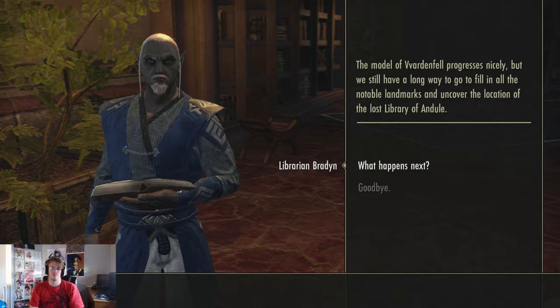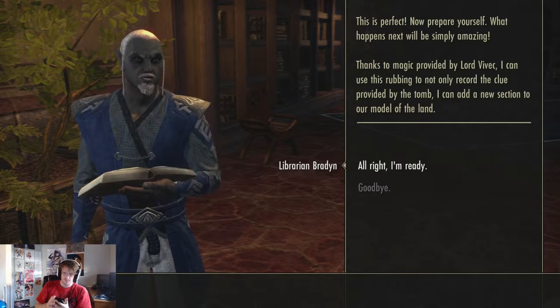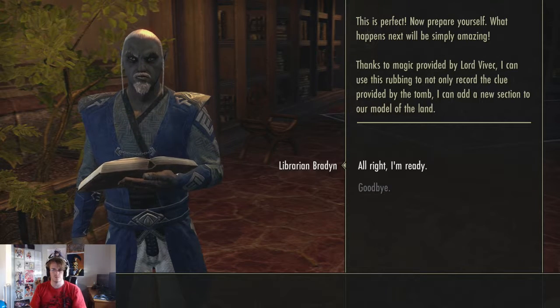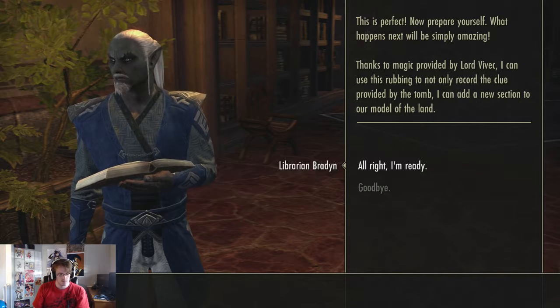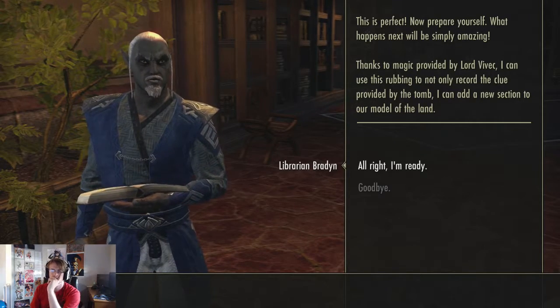There we go. This is perfect. Now, prepare yourself. What happens next will be simply amazing. Thanks to magic provided by Lord Vivek, I can use this rubbing to not only record the clue provided by the tomb, I can add a new section to our model of the land.